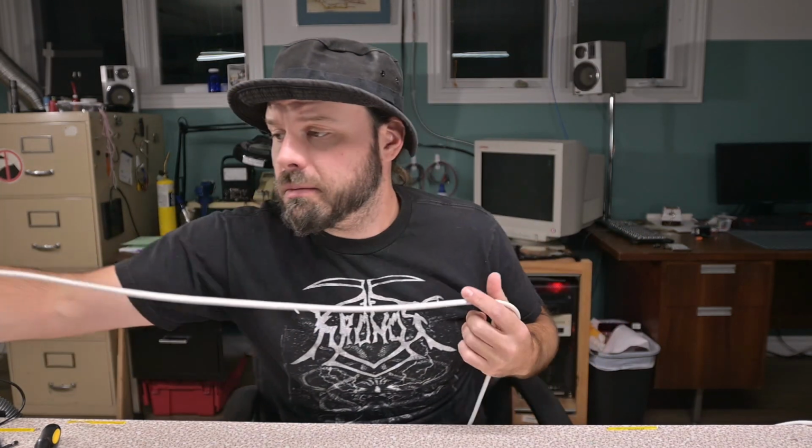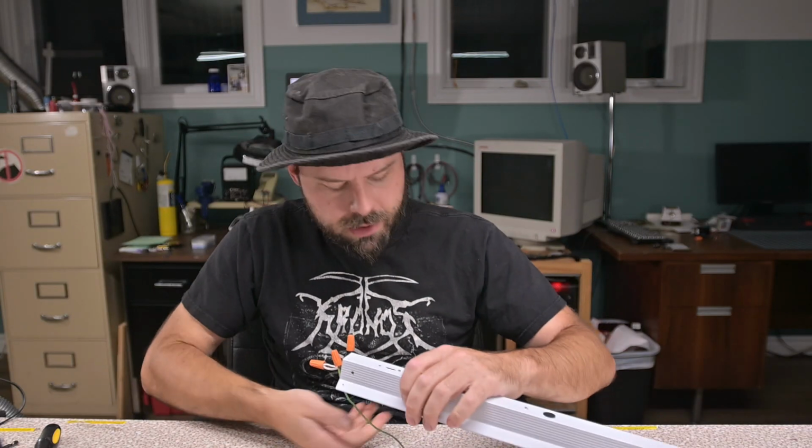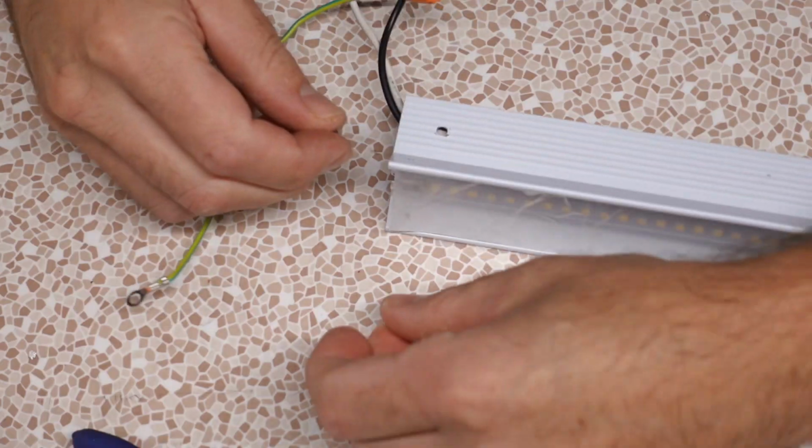There we go. So now we have a plug on the other end of this thing. If I plug it in, it should light right up. Yes, indeed it does.